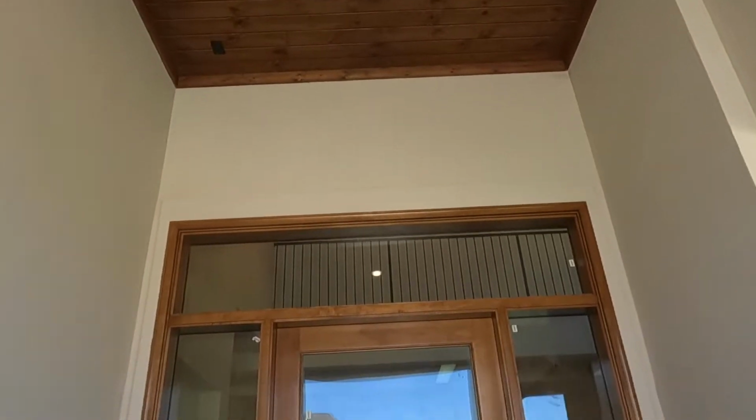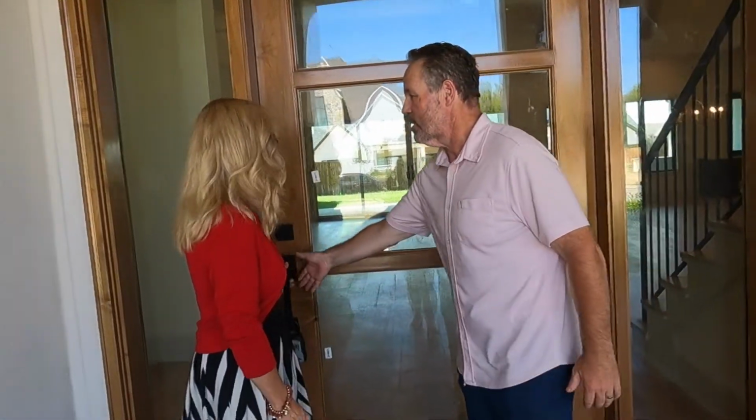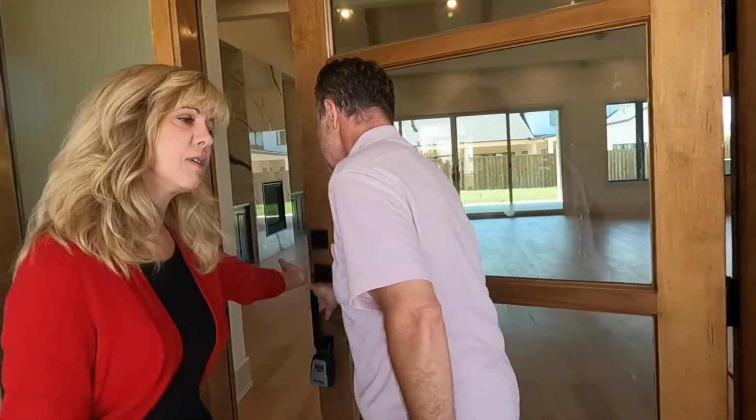So come on in. First though, look up above. Look at how pretty those ceilings are. Aren't those gorgeous? I just had to show that. I thought they were so pretty. It's very nice in this nice custom. Very nice. You go right ahead.